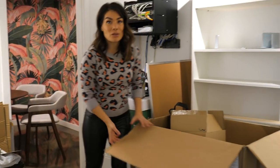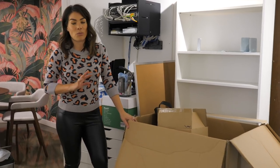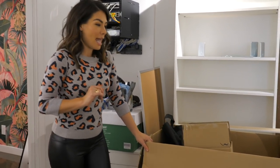This light is being changed out, so that's gonna happen next week. And our light fixture came from CB2. I've wanted this light for a really long time, and I've been waiting for it to go on sale, and it just wasn't going on sale, so I thought, screw it, I'm just gonna buy it.